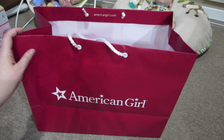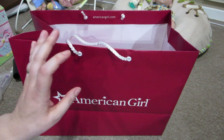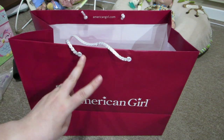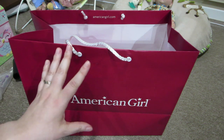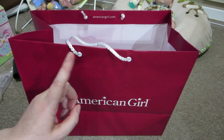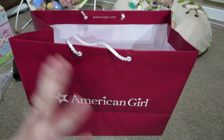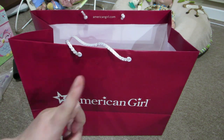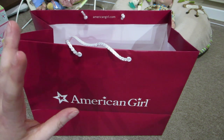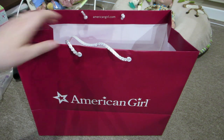But here in Canada, you know, we don't have American Girl stores. We just have select Indigo bookstores that have American Girl boutiques. Here in Toronto, there's only two. There's Yorkdale and there's Eaton Centre. Any other Indigo bookstore doesn't have American Girl stuff, but they do have Wellie Wishers if it's an Indigo with a toy section. So any Indigo or Chapters bookstore in Canada that has a toy section, the Wellie Wisher dolls and the clothes and accessories are part of the toy section of those bookstores.